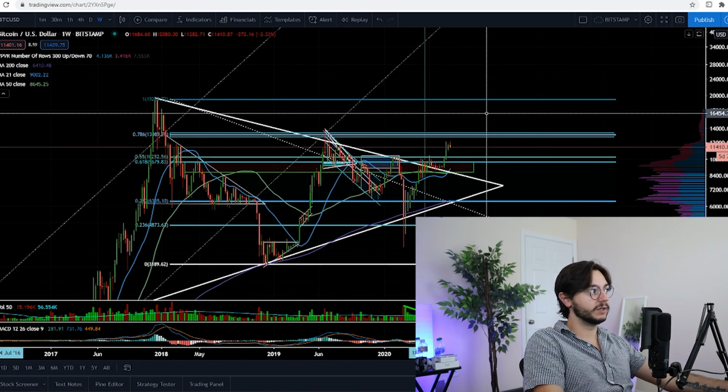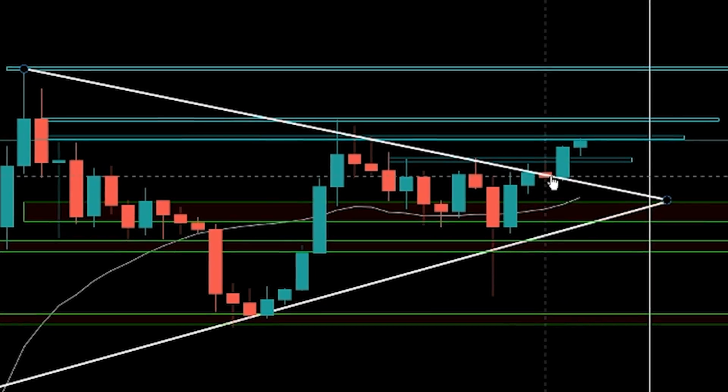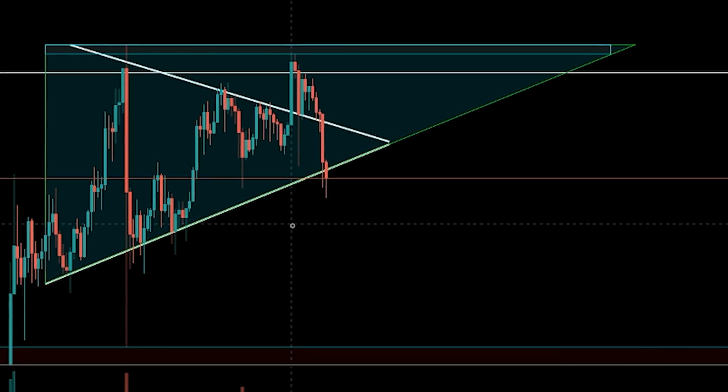And that's exactly what I believe as well. It's just common sense, I think. The last 2.5 years of consolidation is going to absolutely springboard us up. But that doesn't mean there isn't going to be pullbacks. So guys, with that being said, let's jump into this 4-hour chart.